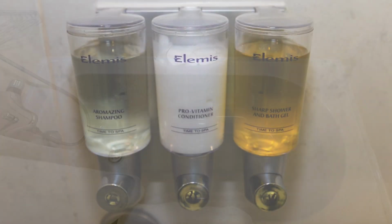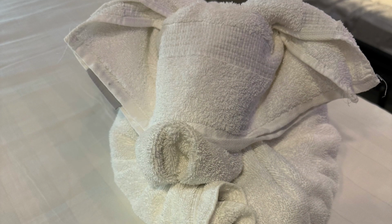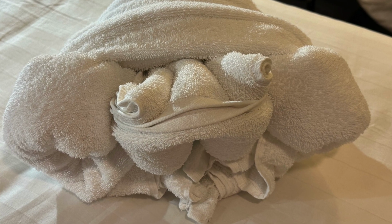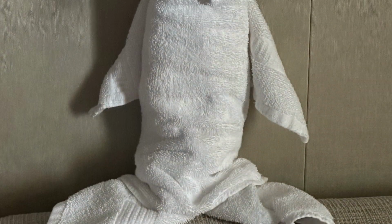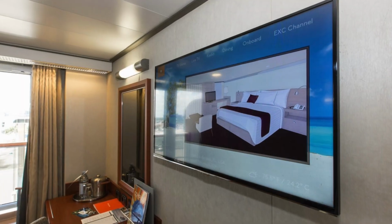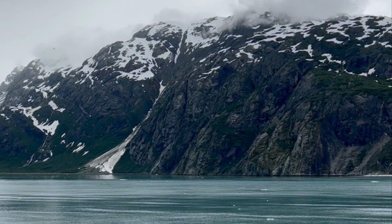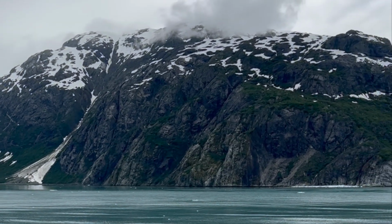This room offered a bathtub shower combination with Elemis products offered at no additional charge. Unlike some other cruise lines that are discontinuing nightly cabin service, Holland America still offers steward service twice a day. 2 cabin stewards work in each room at a time, which makes for quick and efficient service. The TV system is great. This allows you to sit on the balcony but still hear the ranger's narration of your Glacier National Park cruise.